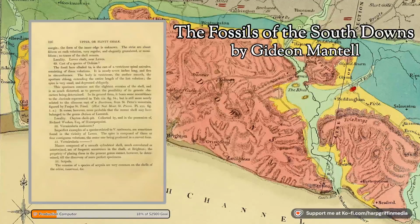(49) Cast of a species of Dolium. The fossil here alluded to is the cast of a ventricospiral univalve, consisting of 3 volutions. It is nearly 7 inches long and 5 in circumference. The body is ventricose, the surface smooth, the aperture oblong, extending the entire length of the last volution. The spire is very small and depressed obliquely.